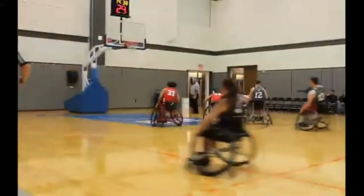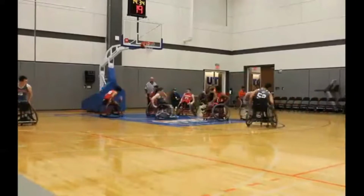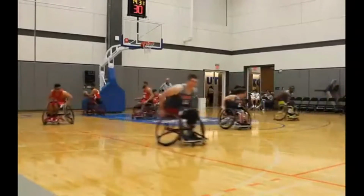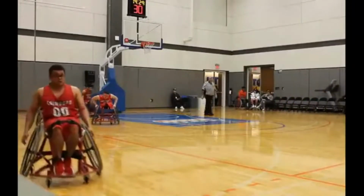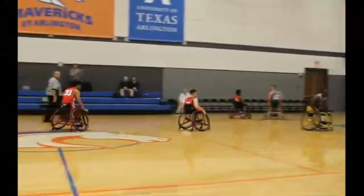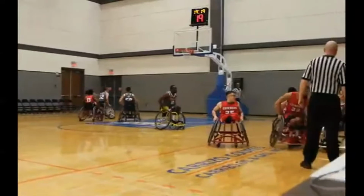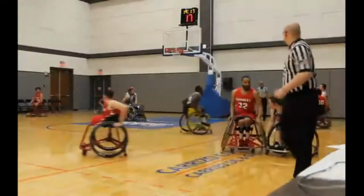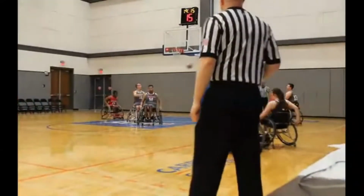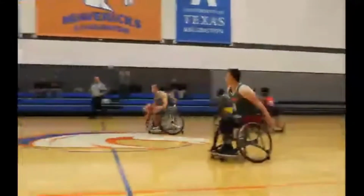Now Nebraska, number 12, is pushing the ball. He looks, takes the shot. Nothing but net. Score Nebraska. 26-13, Nebraska. Now number 32 for Penn has the ball. Knocked away by Nebraska. Number two, she steals the ball. She throws it to number 12 for Nebraska.